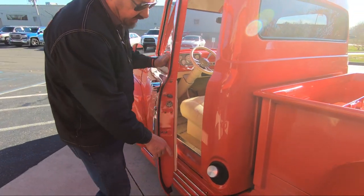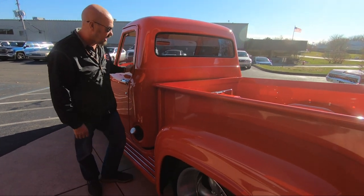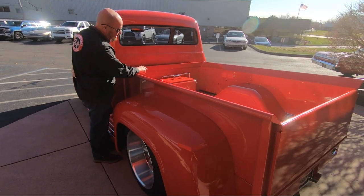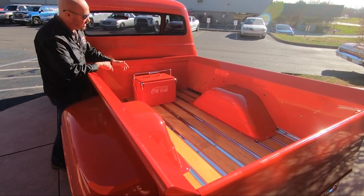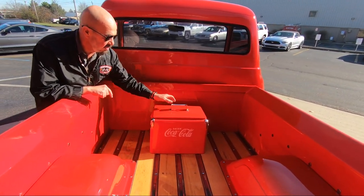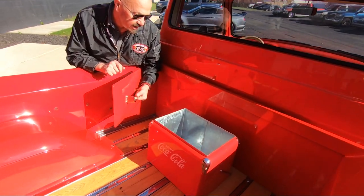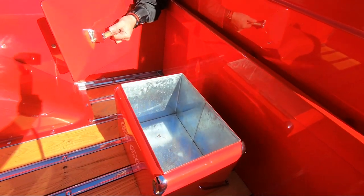I love the fact that they left the gas fill right where it belongs, the tank's underneath the truck. Now, a lot of times you'll see these Coke coolers in the back of these trucks and they'll have the battery in it, so you can't even use the darn thing. But what's cool about this one? No battery in there. All you gotta do is put your beer in there, baby.